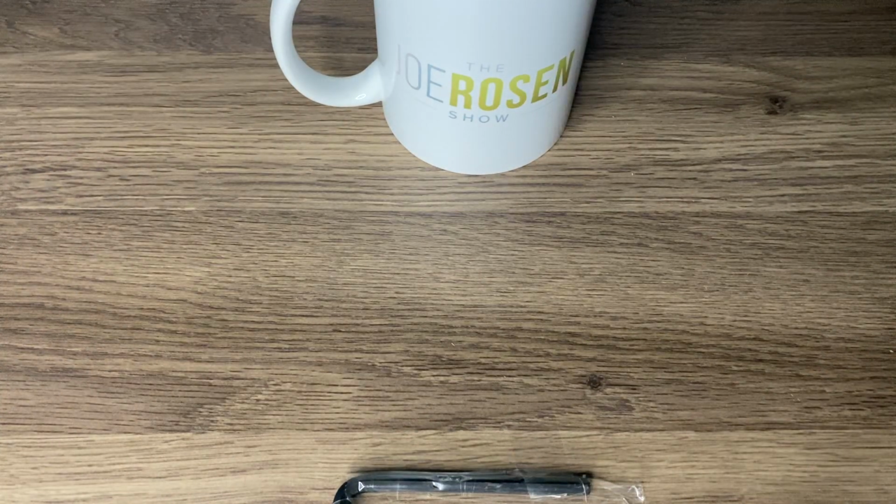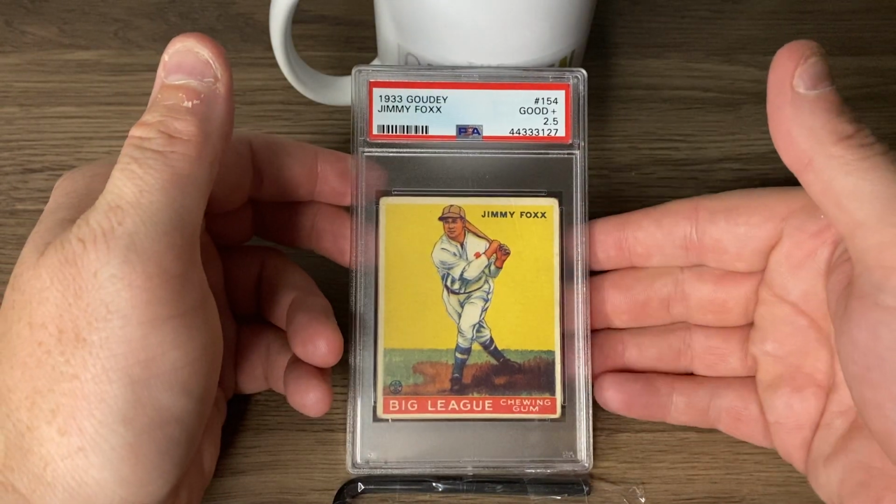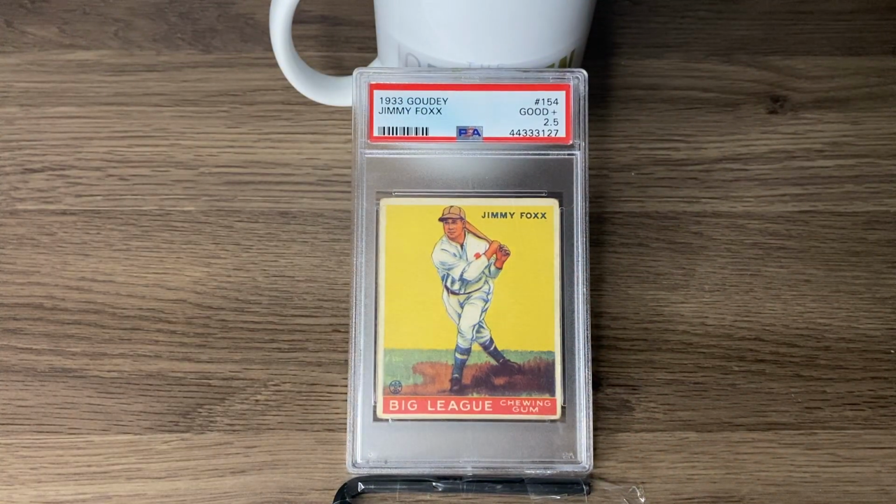Let's see, where are we at? This is 26, 7, 8, 9, 30. So this is 31. We're going back to the 1933 Goudey set. You've got many Goudey sets, but really the 2 big sets are 33 and 34. This 33 Goudey set is famous for the 4 Babe Ruths. And then you've got the two Lou Gehrigs. Then this one is probably the next big one.